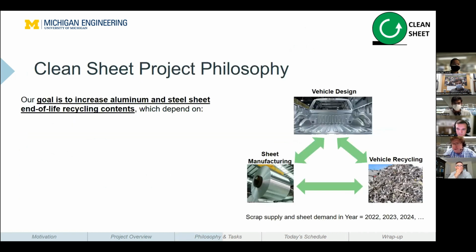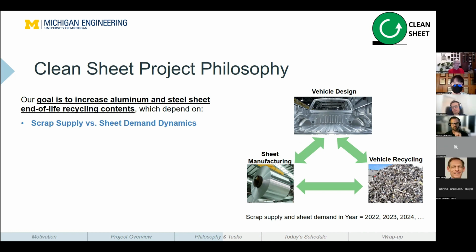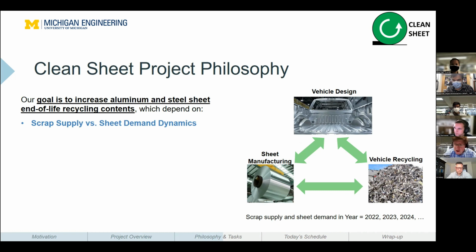So what's our philosophy on how to approach this challenge? Well, first is to really try to understand the dynamics of scrap supply versus sheet demand. We saw a couple of slides ago that, for example, in the case of aluminum, the demand for new sheet far outstrips the potential supply of aluminum sheet scrap at the moment. So irrespective of how well you recycle that metal, it could still only have a small overall recycled content at the moment. And so we're really trying to dig into understanding, at the alloy level for both steel and aluminum, this scrap supply versus sheet demand, both today and in the years and decades going forwards.